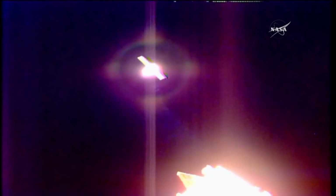You can see very visibly in this view thruster firings as it slowly makes its way step by step up the radial vector from a point that it arrived directly below the station at about 1,000 meters. The vehicle is moving towards a station keeping point just 30 meters below the station.